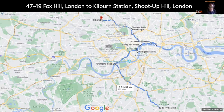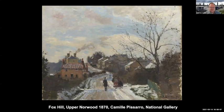Thank you, Andrew. Thank you, Fiona. So we begin in southeast London, or what is now southeast London. Then it was the rural Surrey countryside. Fox Hill, Upper Norwood in 1870, painted by the leading French Impressionist painter Camille Pissarro, now in London's National Gallery.